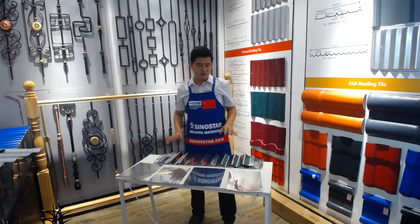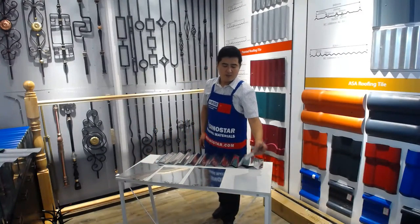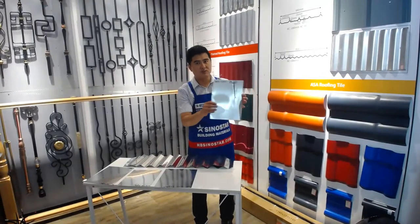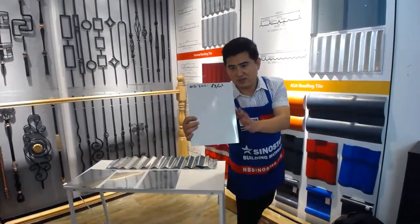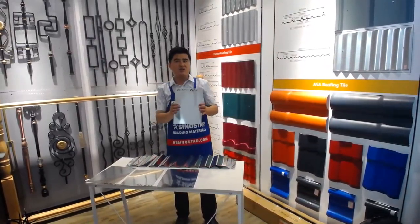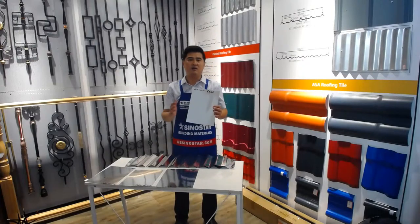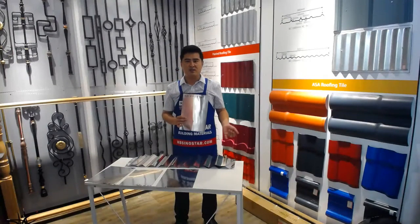Another quality is thin coatings. I prepared 4 samples on the table. We'll introduce them one by one. For this sample, you see the surface has no spangles. The thin coating is only 8 grams per square meter. Close up, the surface is galvanized but not spangled. This price is cheaper, but the user life is only 1 or 2 years. The surface will rust. Some West African markets have accepted this quality, such as Nigeria and Burkina Faso.